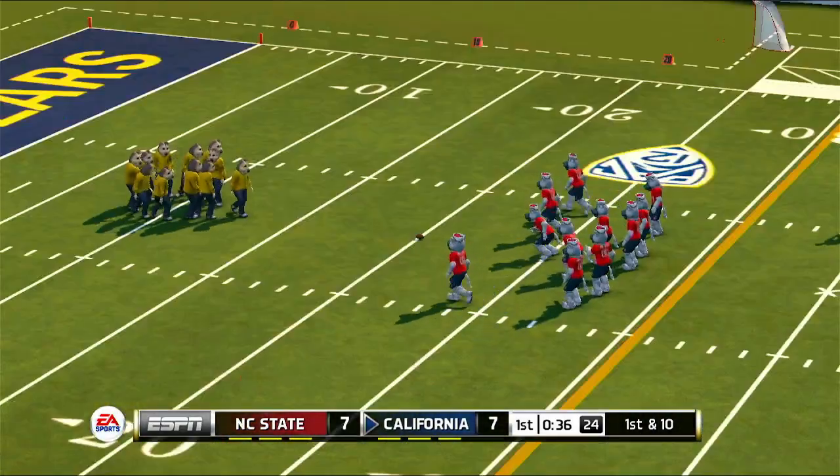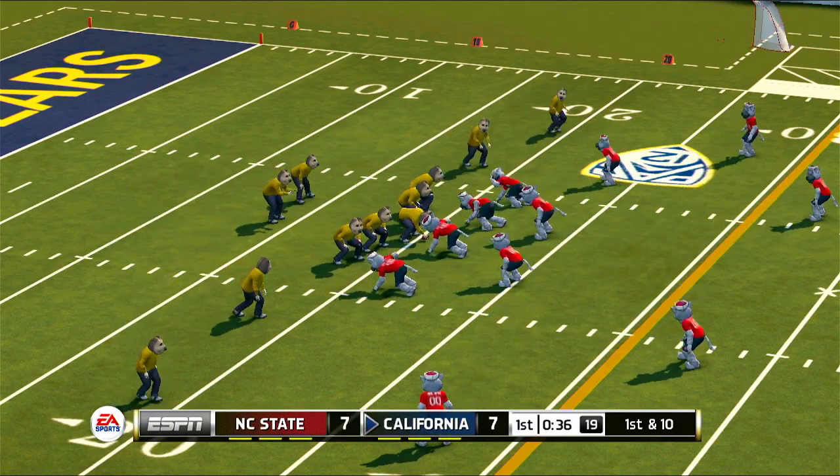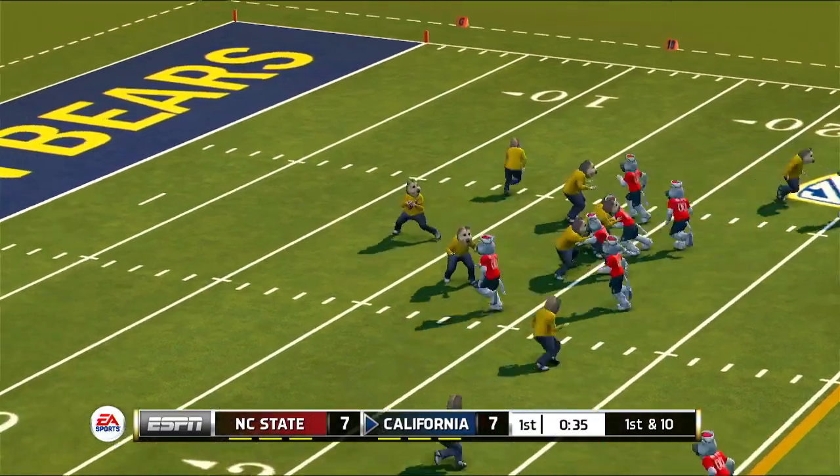The offense comes out to start this drive, and they're hoping for a better result. Pick on their last possession. And I don't think this defense will lay down lightly. They're going to try to continue to rattle this guy.